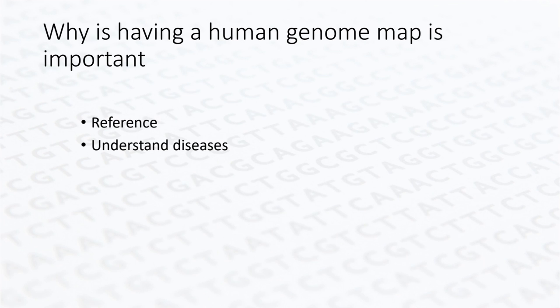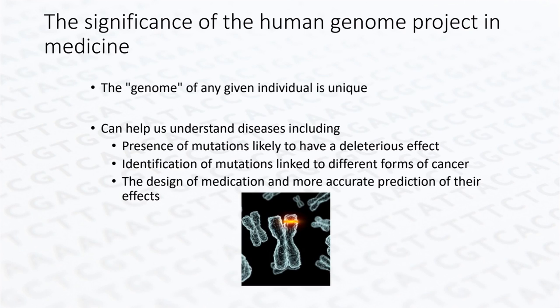So the human genome, as I said, is completely unique for each individual, and it can help us understand diseases through the presence of mutations that have a likely deleterious effect, or the identification of mutations that are linked, for instance, to forms of cancer, or even your ability to metabolize drugs. Depending on the specific sequence that you have in the set of genes called cytochromes, there's a gene called CYP2D6, and 25% of all drugs prescribed as of today are metabolized by that gene. Depending on the sequence that you have for that gene, you may be a poor metabolizer, an intermediate metabolizer, or an ultra-rapid metabolizer. If you are an ultra-rapid metabolizer and you are given a normal dose, you are going to have a potential toxicity.